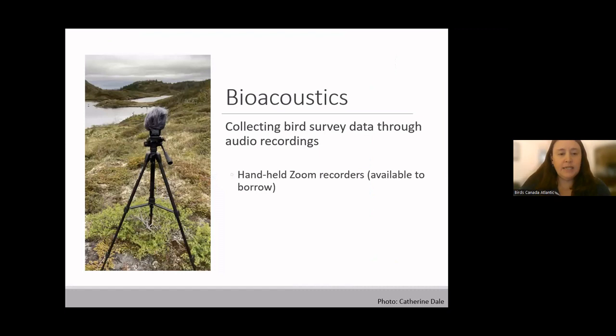So I did say that point counts require a very specialized set of skills, and they do. But if you're not comfortable identifying birds by ear, you can still contribute to point count data collection. And we're certainly looking for your help. And you can do that through bioacoustics. So basically collecting bird survey data through audio recordings.